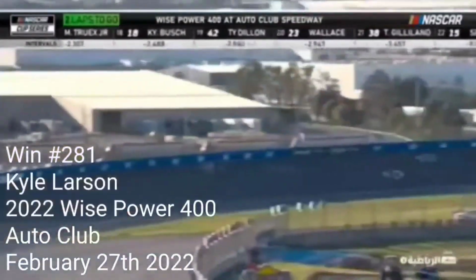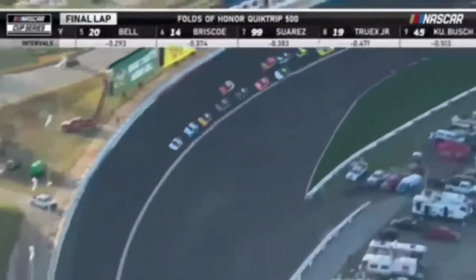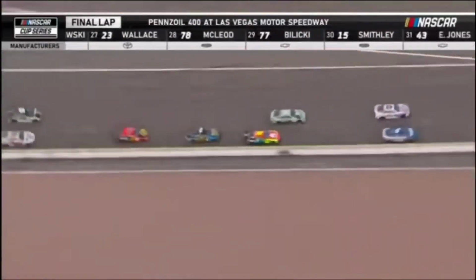With the next gen car coming in 2022, they were a bit of a step down, but it was still good. Elliott winning 5 races, Larson winning 3, Byron winning 2, and Bowman winning 1. Yeah, it was a step down from 2021, but it was still a resurgence.